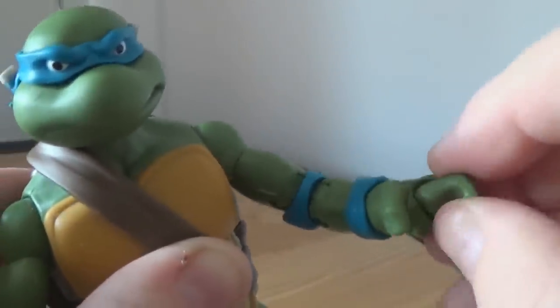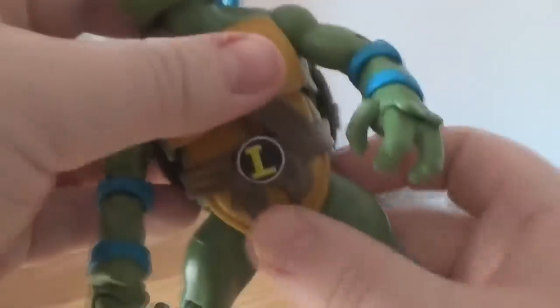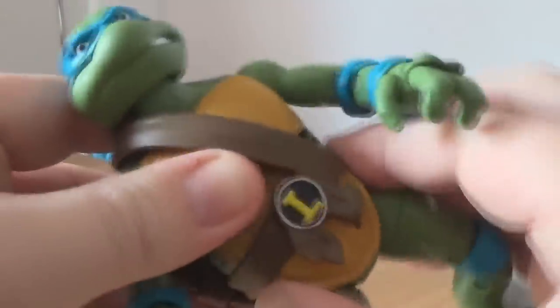And his fingers don't go around, but they don't need to. They're grippy, grabby fingers, so there you go. And his legs as well. Oh, I should say, there is a waist crunch. It doesn't really do much. I mean, it's nice if you want to have him a bit hench, like so, a bit hunched over. But mainly, it's nice that it's there, and it does turn around and wiggle, and it works.